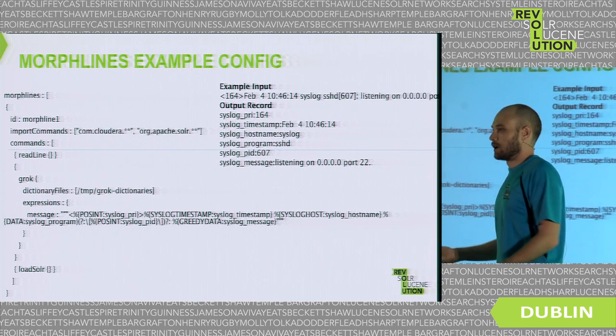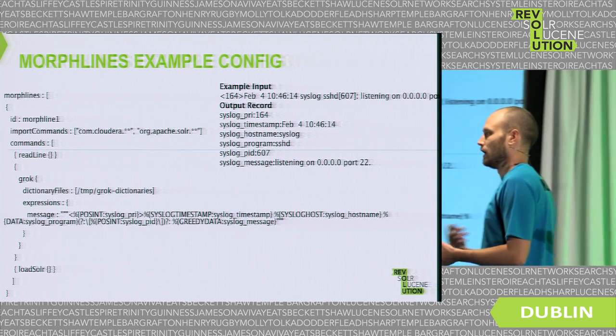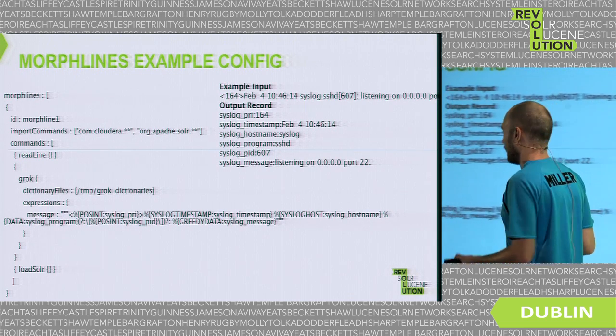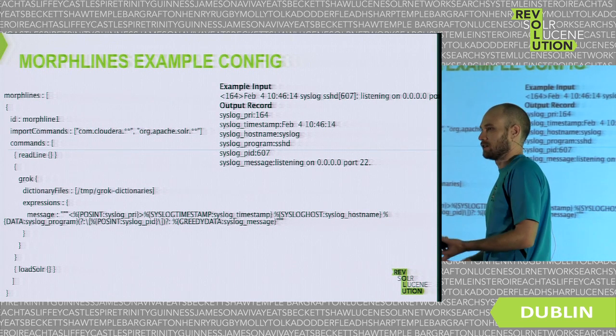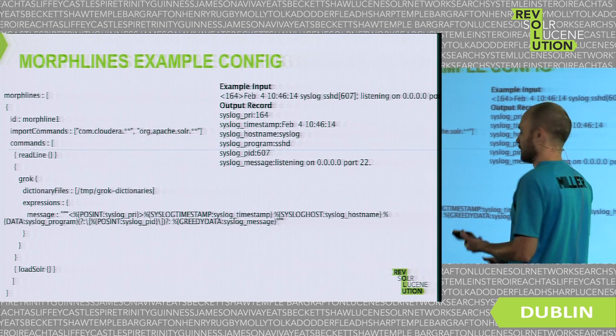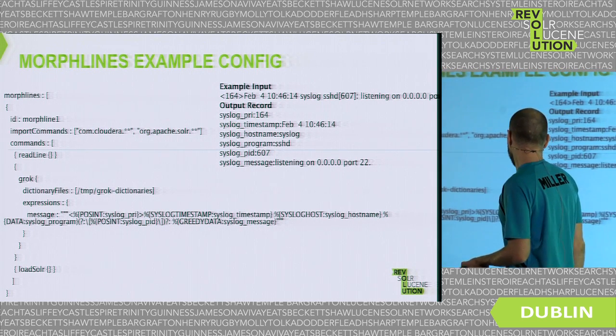We actually implemented a grok command. If you know Logstash, they commonly use grok, which lets you have all these pre-canned regexes for common formats. Because those dictionary files and those regexes are all Apache licensed and open source, we just suck them in, and if you're familiar with grok, you can use this command and parse all of the same stuff.